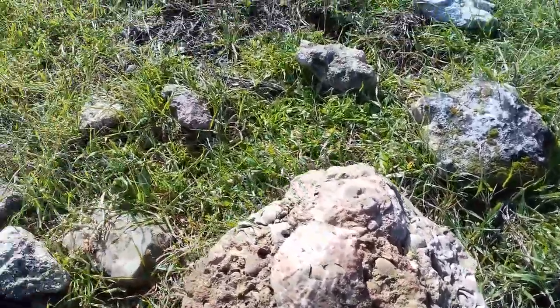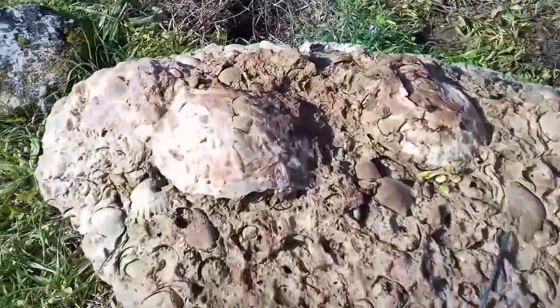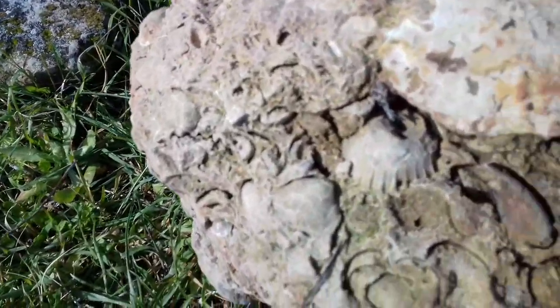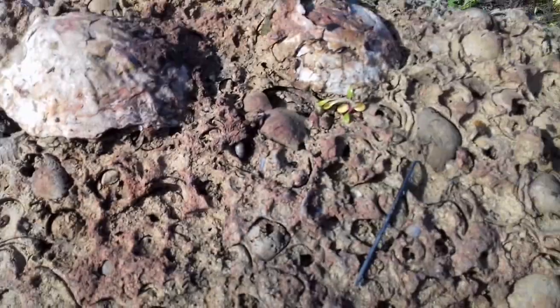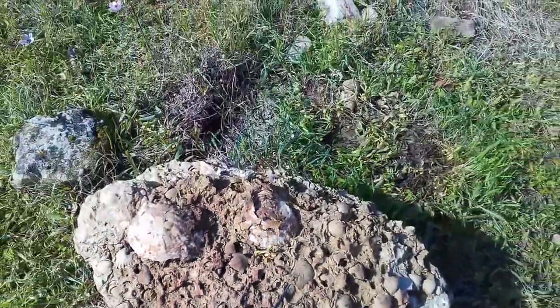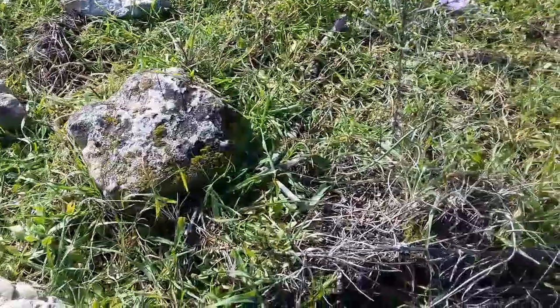But that's like oyster shells or some type of clam shells. Look at that one there, that looks castellated in the edge, like the normal shells. Now I'd never seen that till the pigs turned it over. Incredible, isn't it?